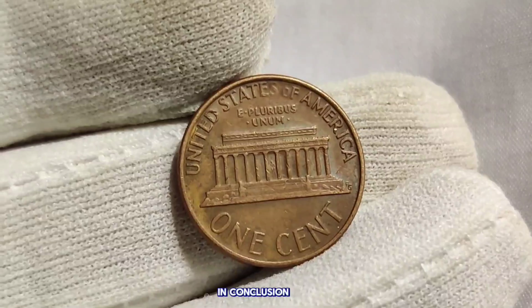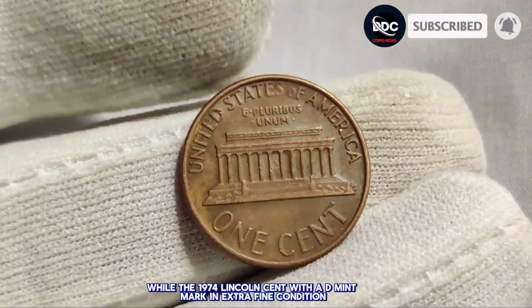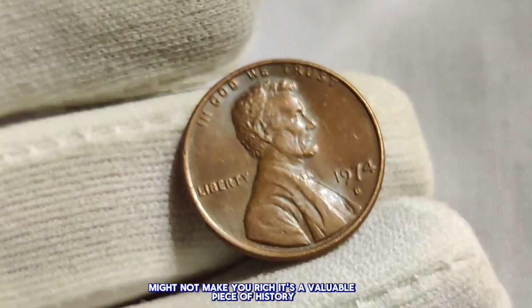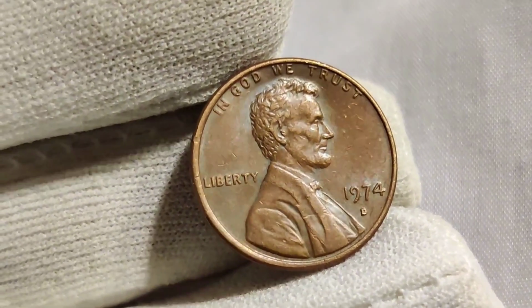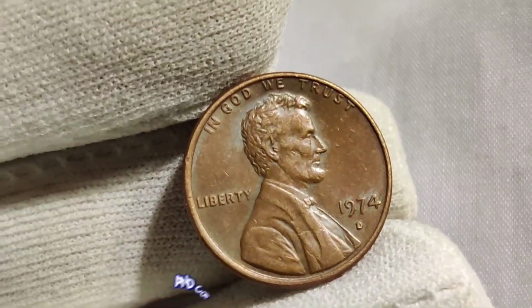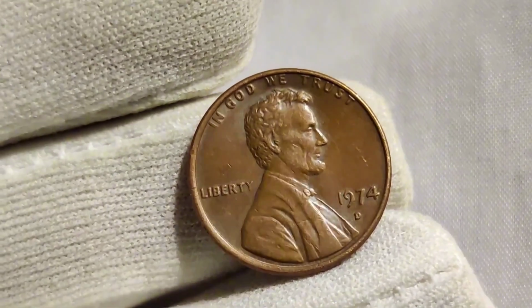In conclusion, while the 1974 Lincoln cent with a D mint mark in extra fine condition might not make you rich, it's a valuable piece of history that any coin collector would be proud to own. If you have one, take good care of it and consider adding it to your collection or selling it to a fellow enthusiast.